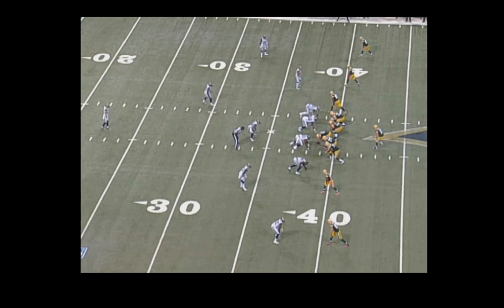Hey, do you guys want to talk football? Let's talk some football. All right, so we're going to take this back to Week 7 of the 2012 season. This is the Packers at the Rams, the St. Louis Rams. You can tell from the ugly, ugly, ugly turf they've got here.